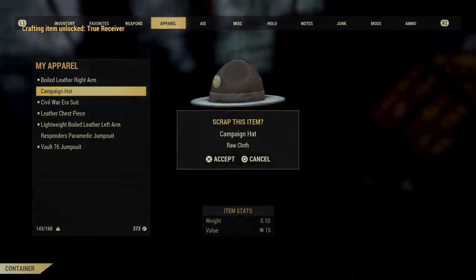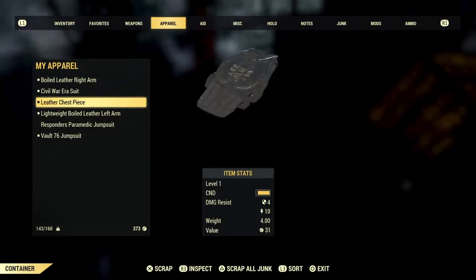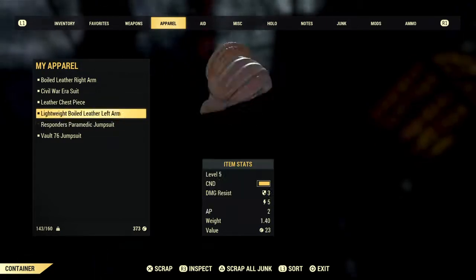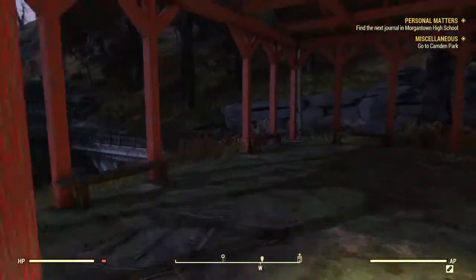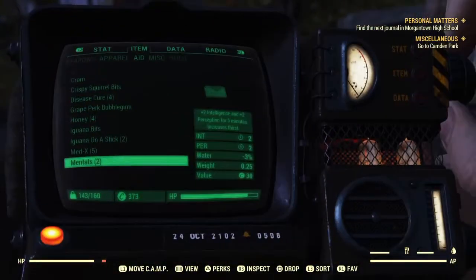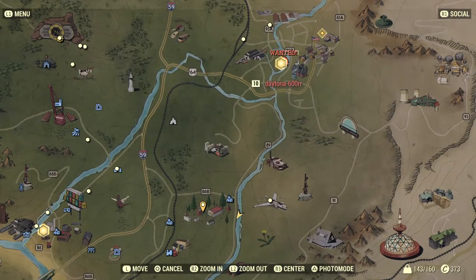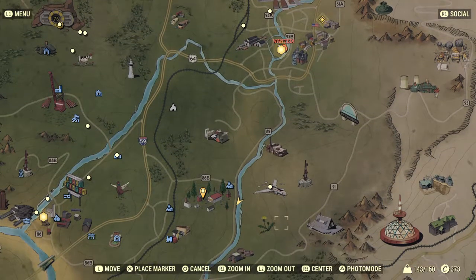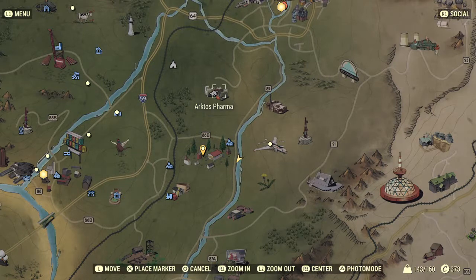That's the value of 100 caps. Alright, 31, 23. So I'm glad this has gone up. Then bloody robot vendors better get with the program. Okay, so where are we going now? Let's be going to Morgantown. But we could go to that plane crash site, but nah.